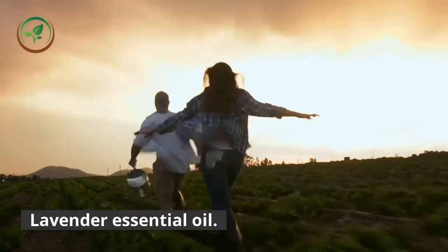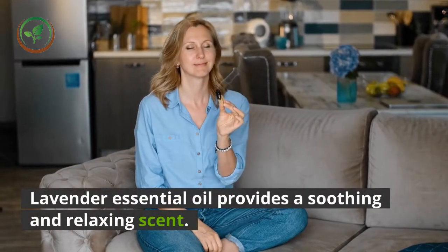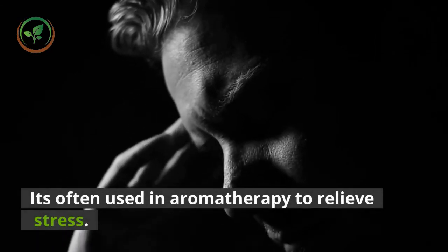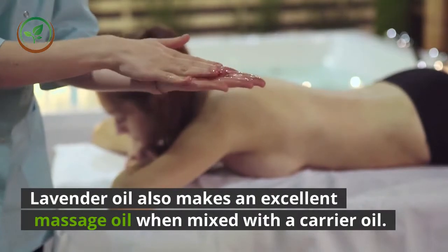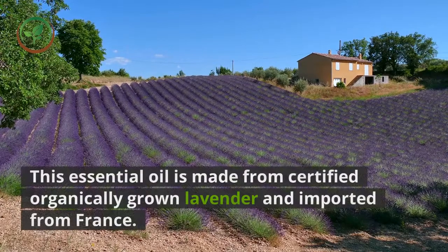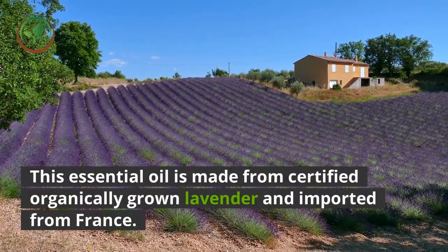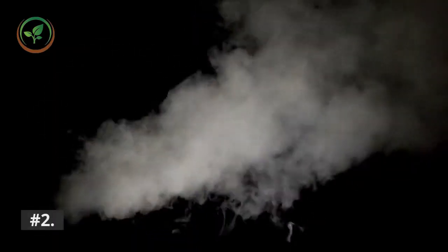Number 1. Lavender Essential Oil. Eden Botanicals Organic Lavender Essential Oil. Lavender essential oil provides a soothing and relaxing scent. It's often used in aromatherapy to relieve stress. Lavender oil also makes an excellent massage oil when mixed with a carrier oil. This essential oil is made from certified organically grown lavender and imported from France. It's steam distilled.